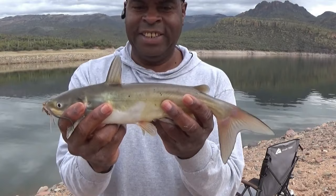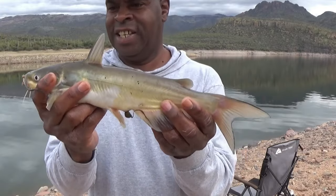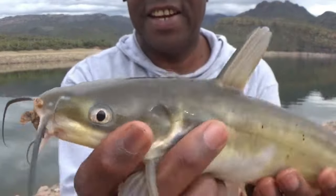Like I said, he's just a little guy. He's probably only about a pound, but let's get him back in the water. You can hear him talking. All right, let's get him back in the water.